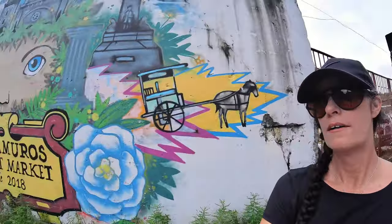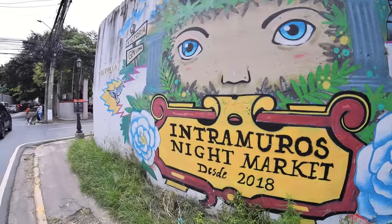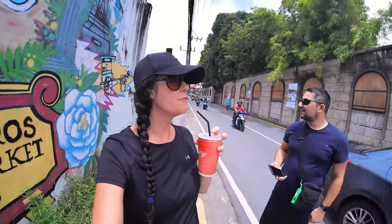And yes, definitely, we love street art. Right here. Intramuros Night Market. Oh, I don't know if we'll be here for the night market. But yeah, so if you're looking for travel tips, places to go, accommodations, you can always check out our website.